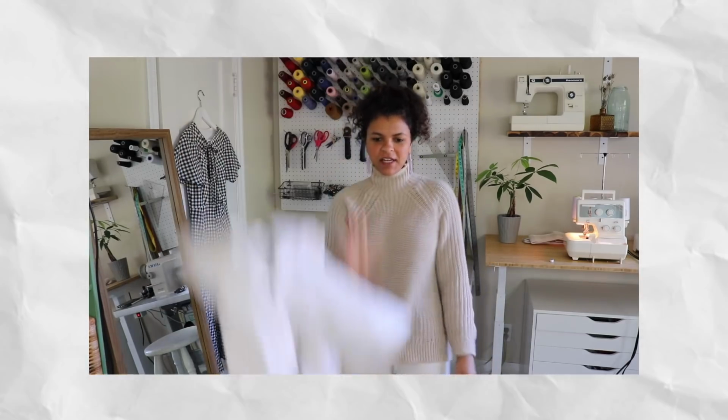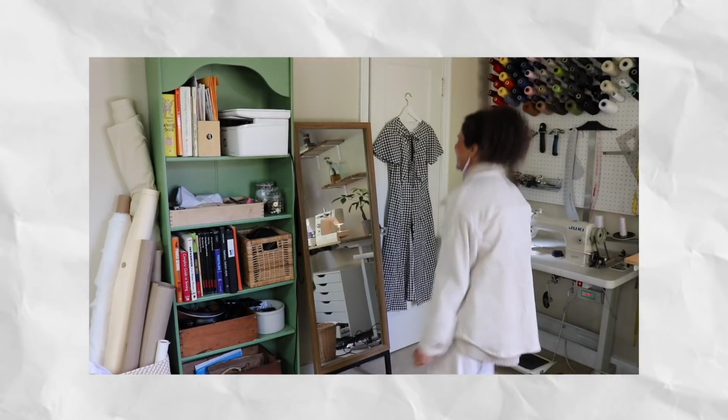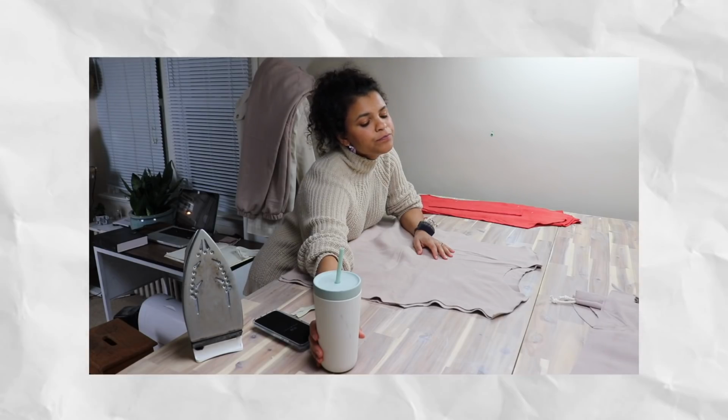Collar, side seams, cuffs, and hem. I sewed this backwards. You can eat a full meal in them and still feel snatched. I'm getting so tired.